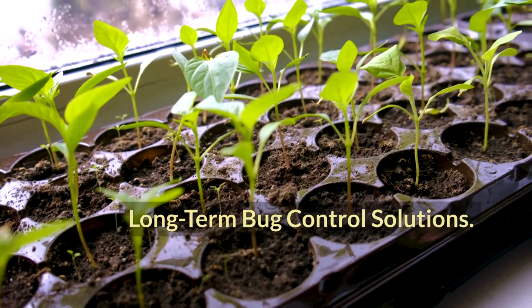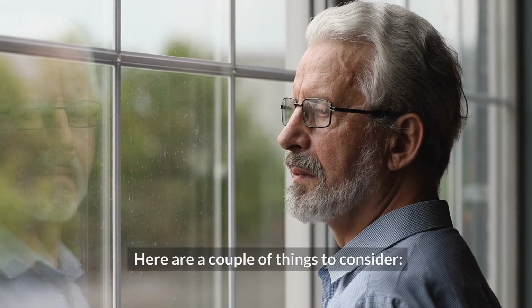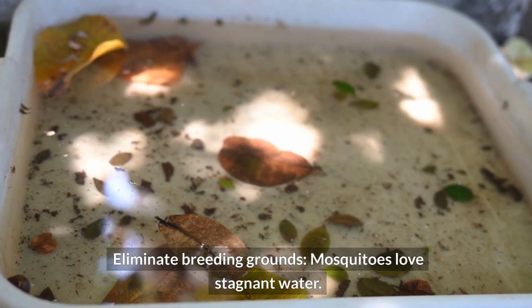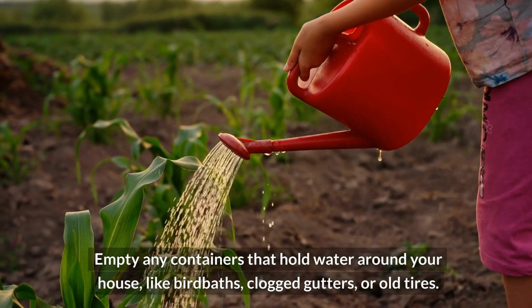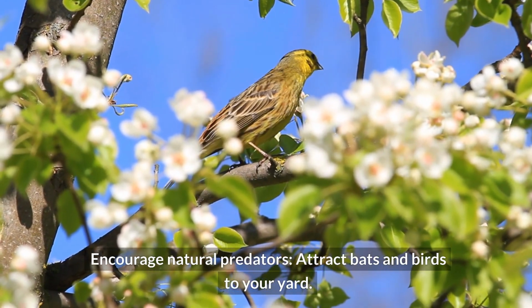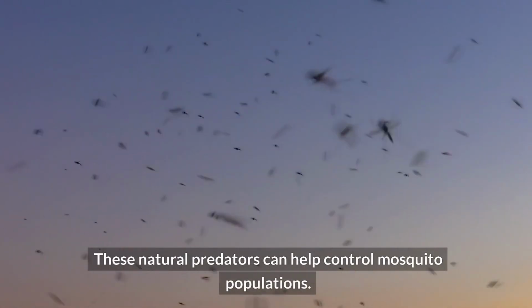Long-term bug control solutions. Looking for a longer-term solution? Here are a couple of things to consider. Eliminate breeding grounds. Mosquitoes love stagnant water. Empty any containers that hold water around your house, like bird baths, clogged gutters, or old tires. Encourage natural predators. Attract bats and birds to your yard. These natural predators can help control mosquito populations.